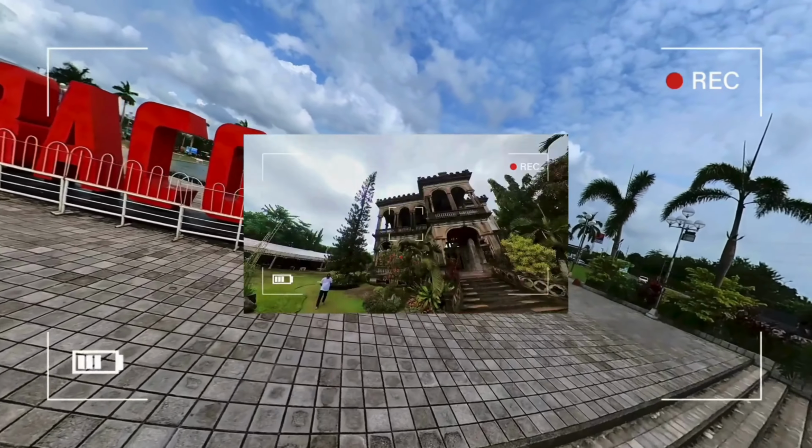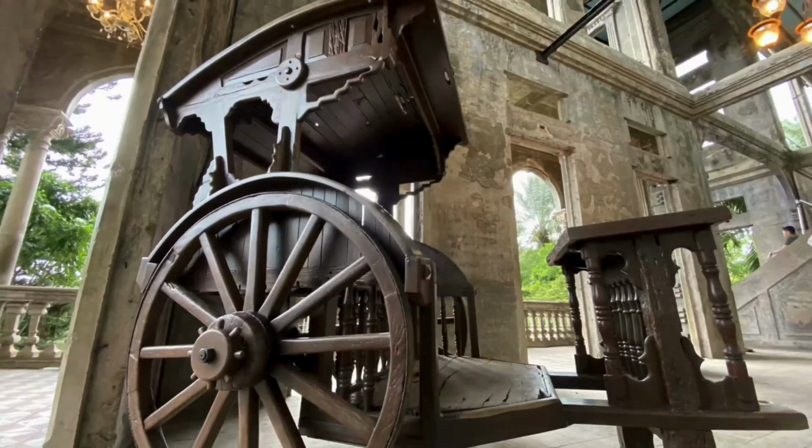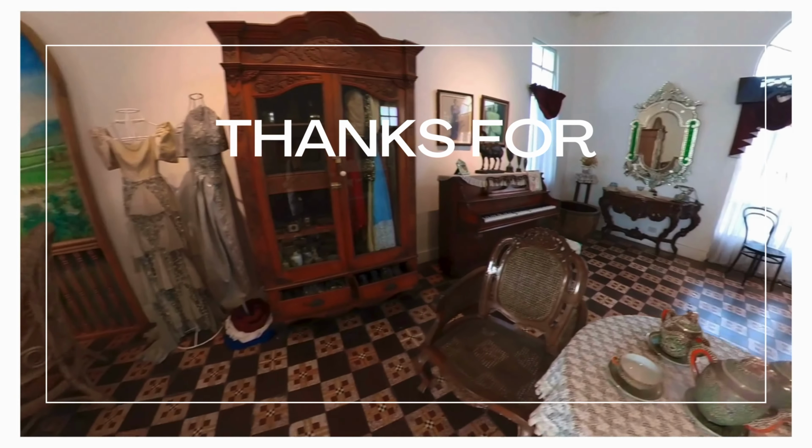What a day it's been! From historic ruins to mouth-watering cuisine, Bacolod has truly left its mark on us.